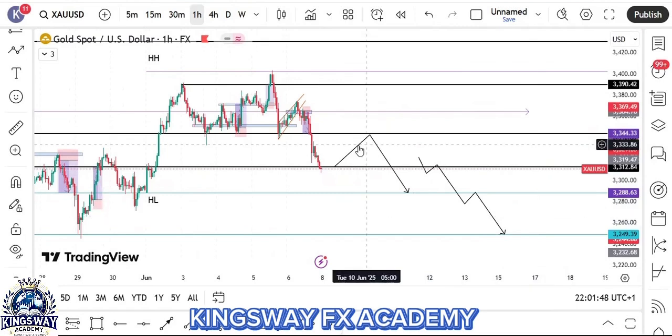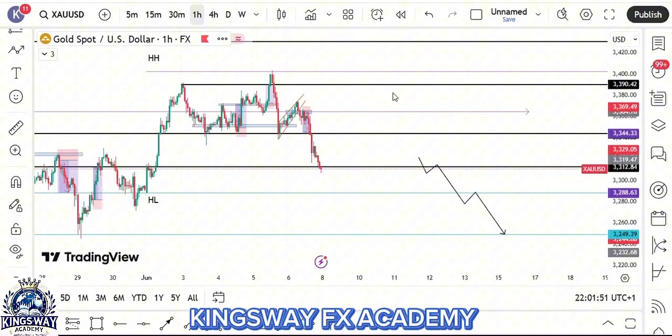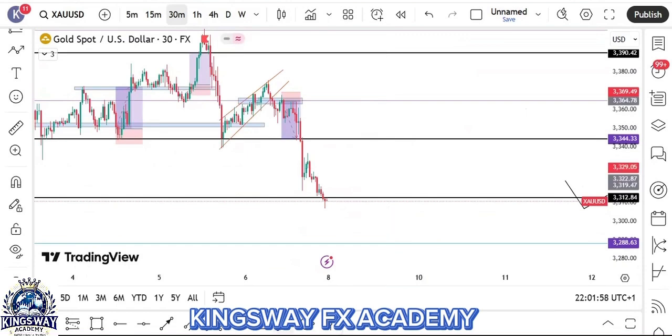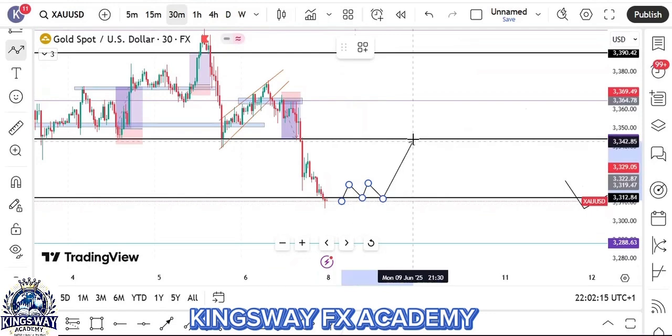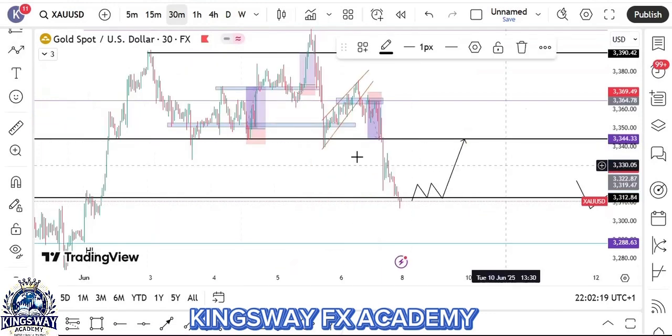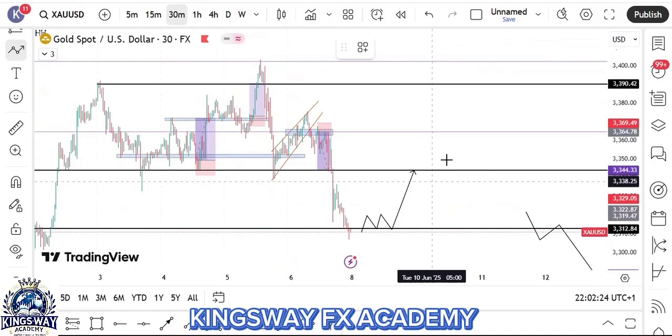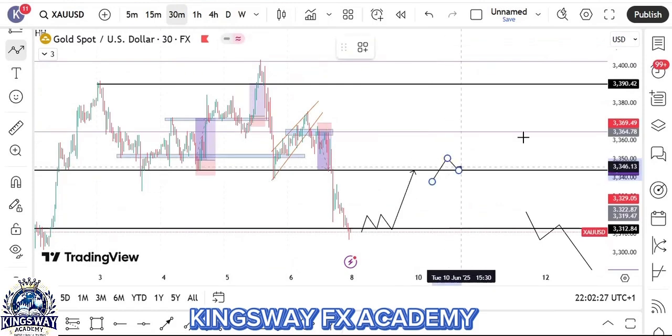So if I am to go long on gold, I will expect a double bottom at this level. So I'll be expecting this. I'll be expecting a double bottom at this level, then a push to the upside. Mind you, even if I am going long and I get to this level, I will take my profit. Unless I see a break above it again, then a retest of it, then I'll also be anticipating more bullish run on gold in the coming week.